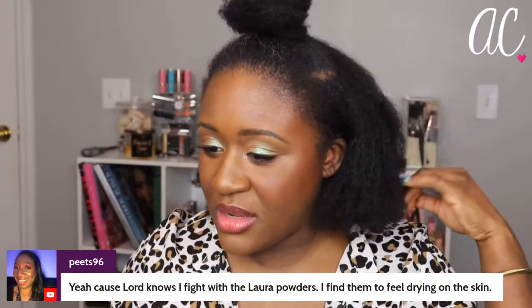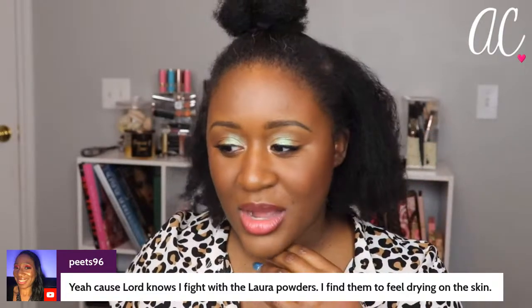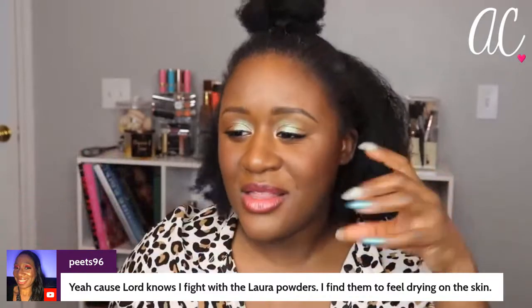So you said with the Laura powders, I don't even have the Laura powder, surprisingly enough, because I feel like everybody has the Laura powders. I have a travel size that came in a sample or something, and I hardly even use that. Do you guys like the Fenty powders? I don't know if a setting powder collection would be interesting to you guys. You guys let me know.